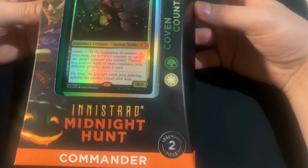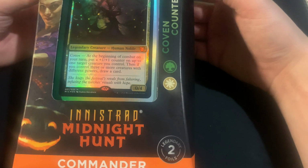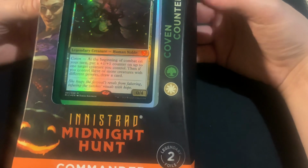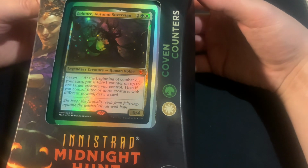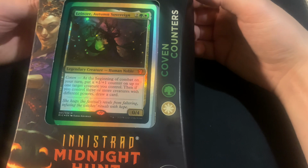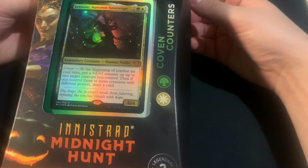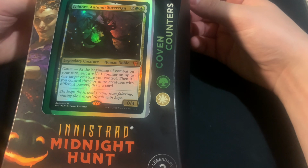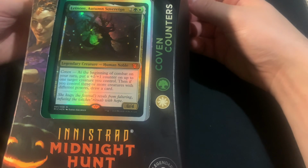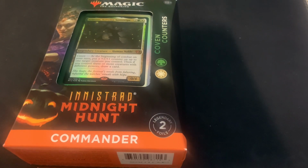With this Coven Counters deck, I was thinking, okay, it can't really be that bad, can it? And it kind of is, value-wise. I don't know how it plays, but the value is not the greatest. You have three cards over a couple bucks and nine cards over $1, roughly, and nothing too exciting. When Eternal Witness is the best card for value, or one of the top cards out of a Commander deck, it's very meh.